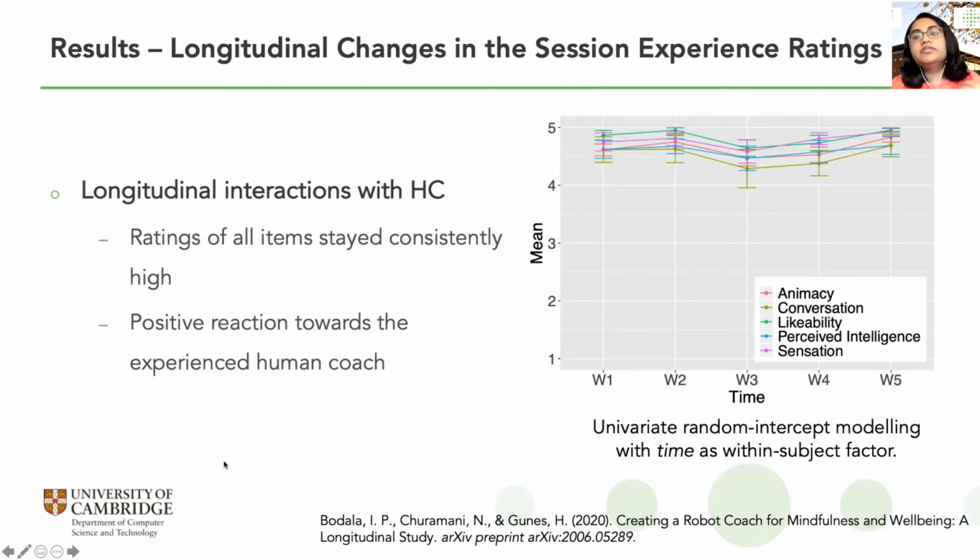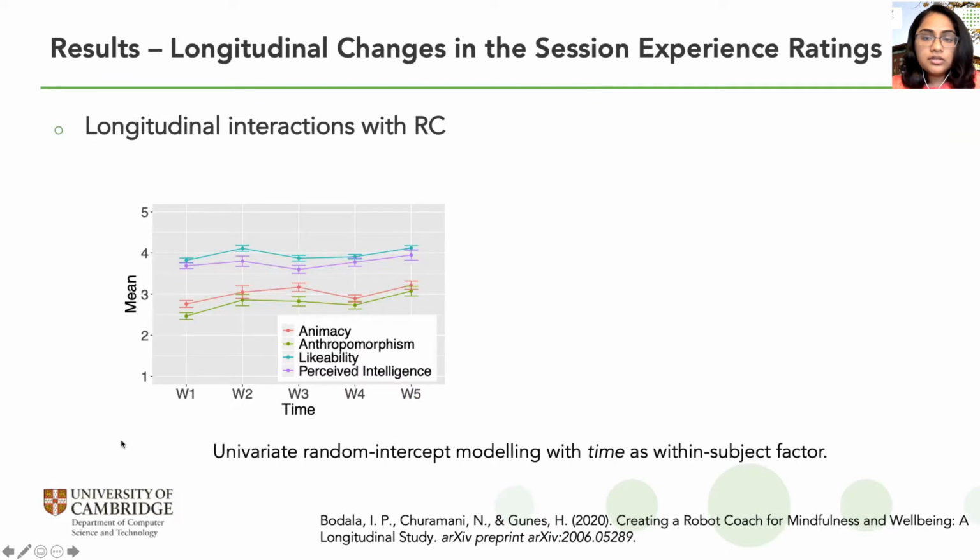During the interactions with the human coach, the participants rated the coach highly for all the weeks in all the aspects. So this suggests that they reacted positively and confidently towards an experienced human coach. However, during the interactions with the teleoperated robot coach, low ratings were given for the aspects of animacy and anthropomorphism, while the ratings are still high for the likability due to the appearance of Pepper and perceived intelligence as it is being teleoperated by a human.